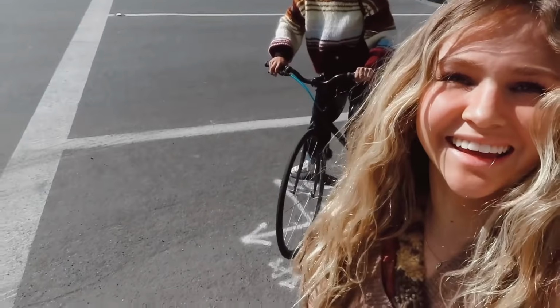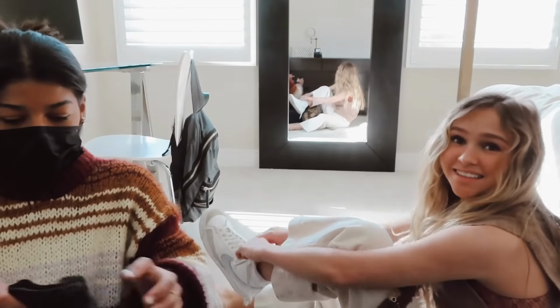Guys, we're biking. We're on our way to my house now. We just had brunch and boba. Solid combo. So yeah. Selena is helping me decide what to wear to dance.